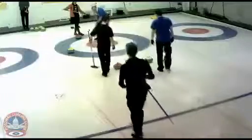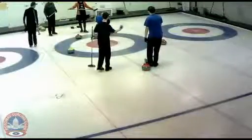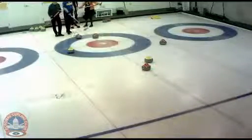This one has some nice weight. Takes a big swing at the end. Good. And sits just in the back of the 8-foot. Very well buried by the two guards out top.